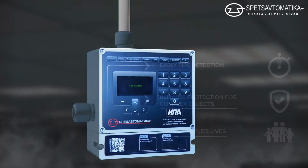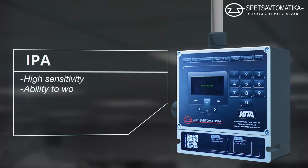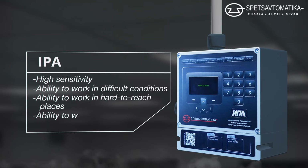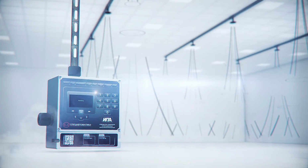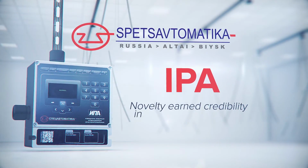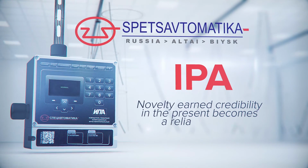Unique features of the IPA detector are high sensitivity, ability to work in difficult conditions, hard-to-reach places, and large rooms. All of these make IPA the absolute leader among other detectors, and novelty-earned credibility in the present becomes a reliable future.